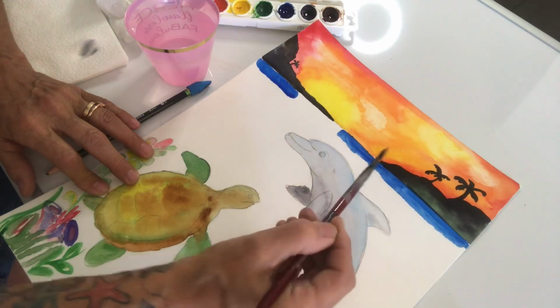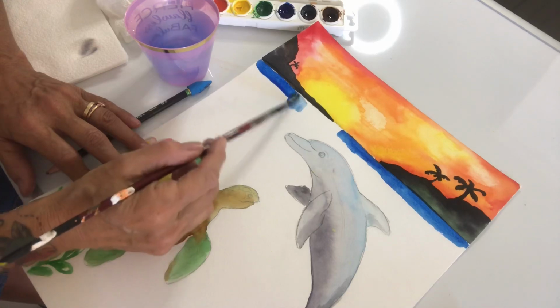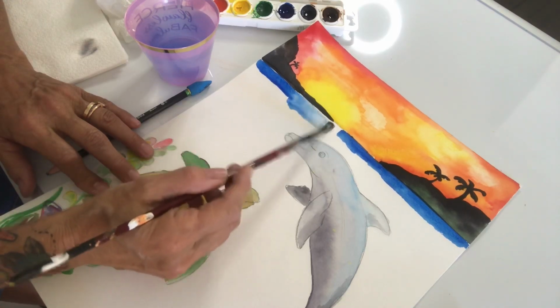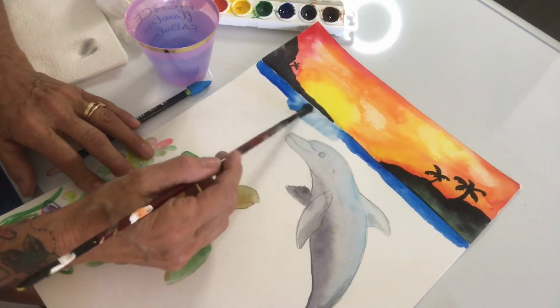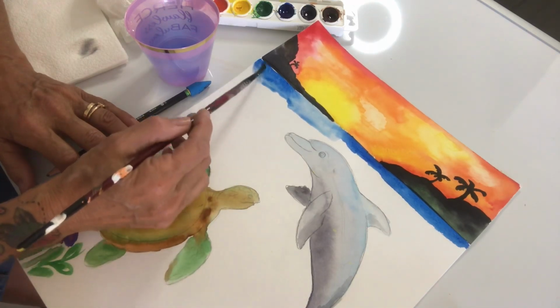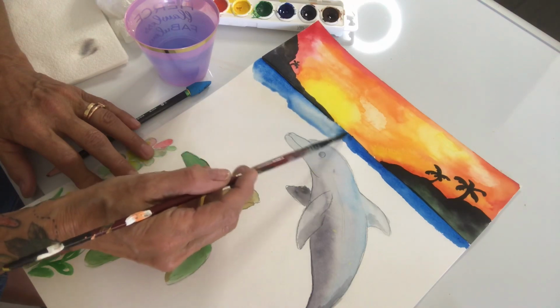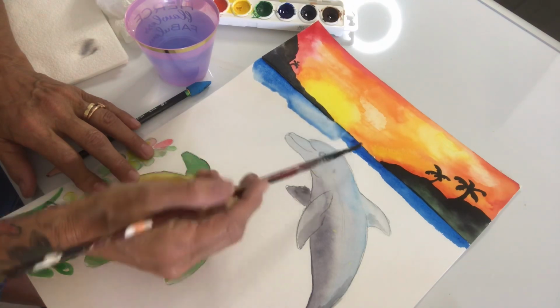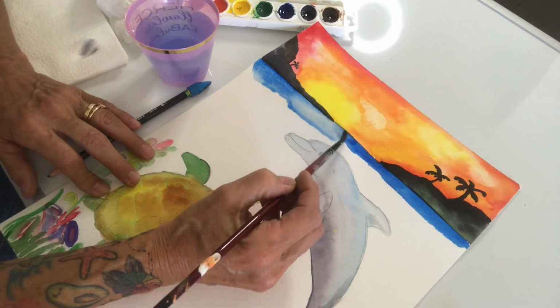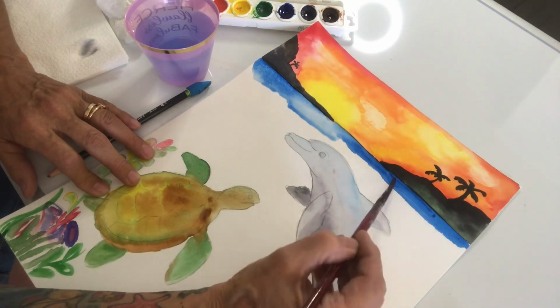There we go. And now I'm going to go in and wash that brush off a little bit and then just come back in with water only so I can make that a little bit lighter in there. All right. So once again, I'm going to make sure I get all of that. Okay. I've got a little bit of my lighter area there as well. And since the sky is dry, I'm not getting any bleeding going in of those colors, which is really nice.